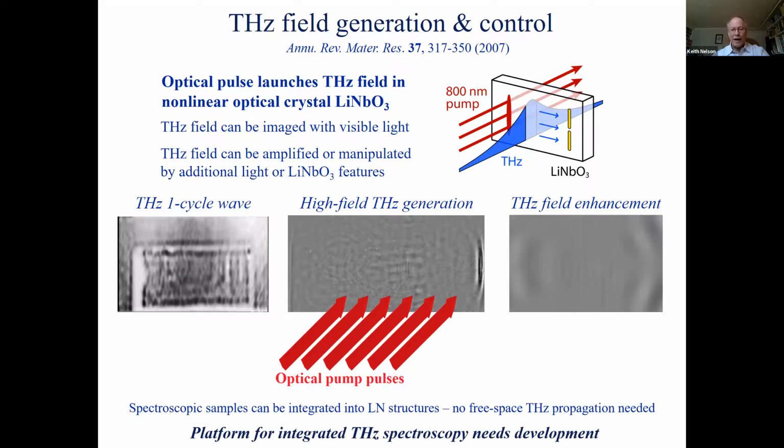So this is used sometimes to put a sample in a location like that to have very strong field effects. And I should mention, it's possible in some cases to do spectroscopy where the sample is integrated right into a lithium niobate structure like this. In that sense, there's no need for any free space terahertz propagation at all. The terahertz field is generated right there in the crystal. It interacts with the sample and it's measured there inside the crystal. So it's a very compact, simple spectroscopic platform and definitely needs further development.